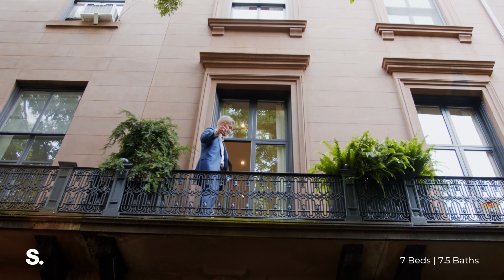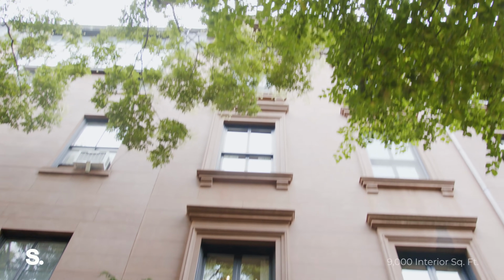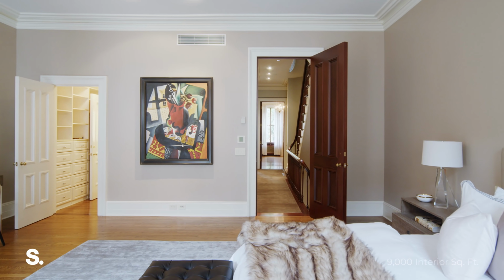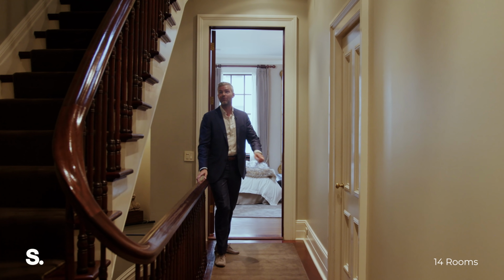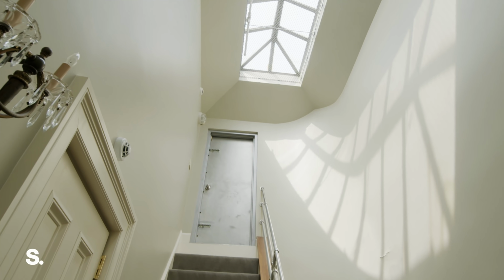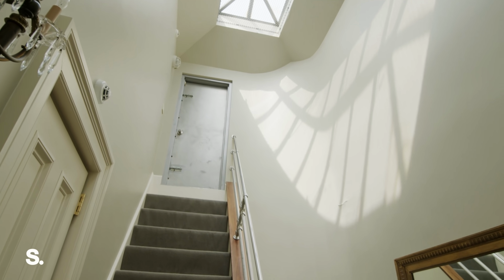Let's get started on the bedrooms. I told you there's a lot of them. I love this staircase. It's beautiful. It goes up the entire 6 flights of the house, and you get all this natural light from the skylight above. Now let's check out the primary.